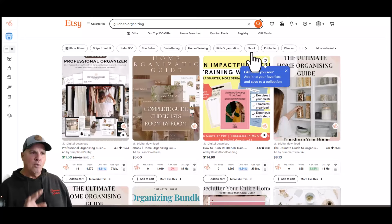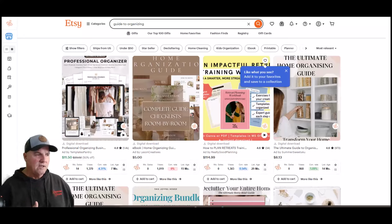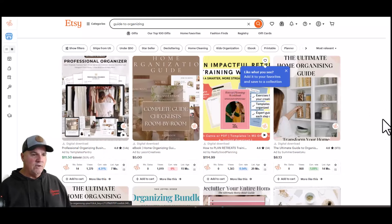And I wouldn't even go with ebooks because they're long, they're complicated. Yes, you can just print them out and use ChatGPT or AI to do it. And that's what you're going to use for all of this. We're going to show you how to use Canva and ChatGPT to create these, and very quickly and very nice. We use it for some of our own products.